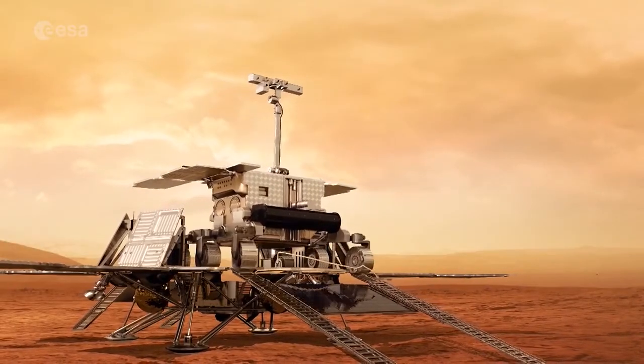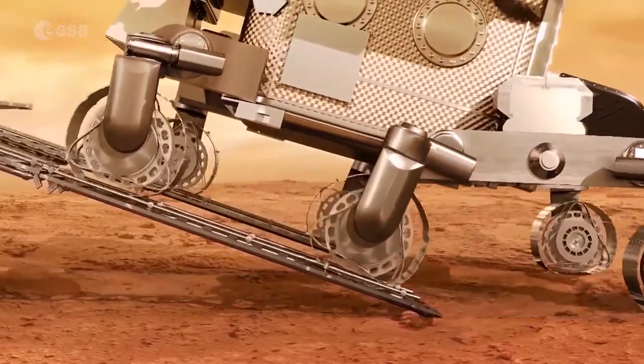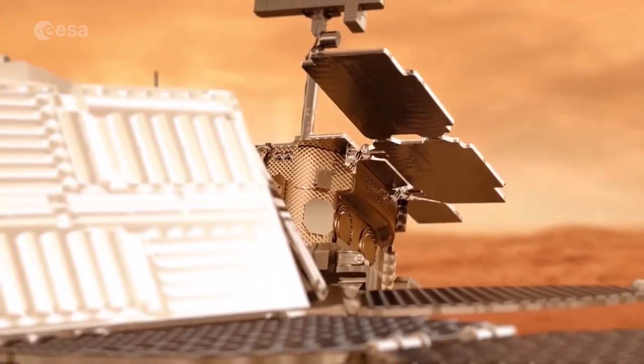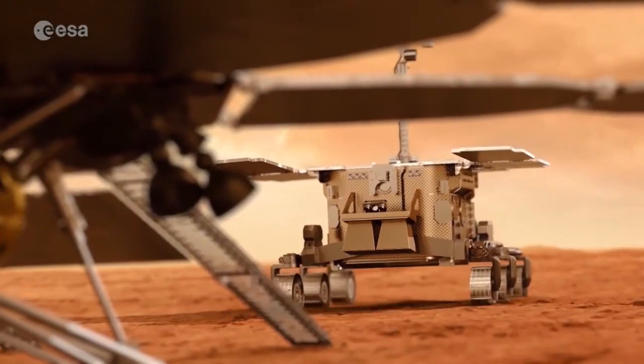TGO will also be used to relay communications with Earth for current and future Martian missions. For example, the planned 2020 rover, the second phase of this joint European and Russian ExoMars mission.